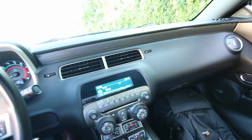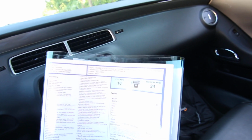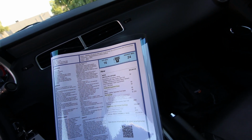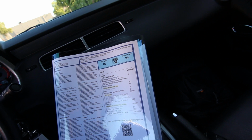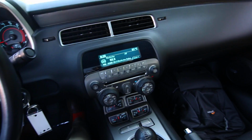This is a 2SS, so it has leather interior, heated seats, Bose sound system. It has the OnStar telematics on it. Sorry, not Bose sound system, it's a Boston sound system. Forgive me for that error. Also has the RS package, sunroof, HID headlamps. Original MSRP was $36,895. Heated seats, power driver's seat.